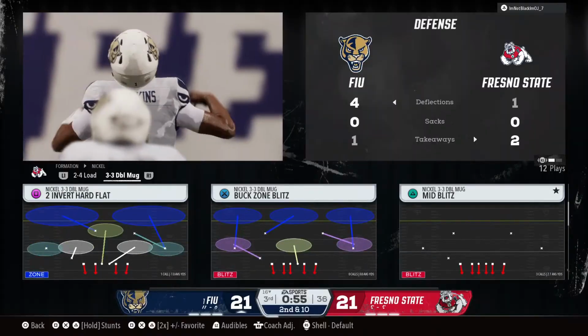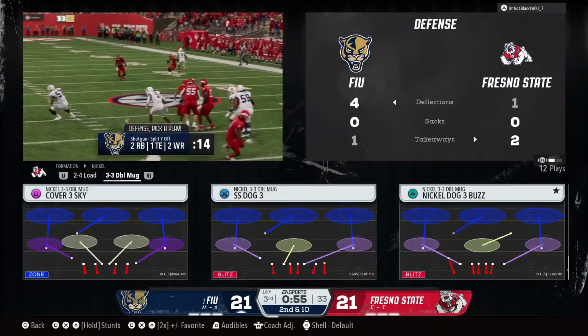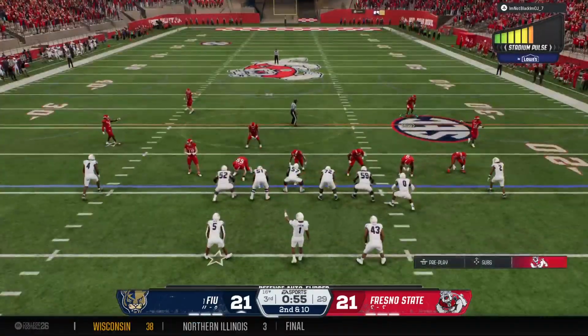When you talk about versatility at the running back spot, you got to talk about this guy in the conversation. He already has caught a touchdown in this one. They're still trying to throw him the football. That one goes incomplete, but I would keep this up if I'm on offense.